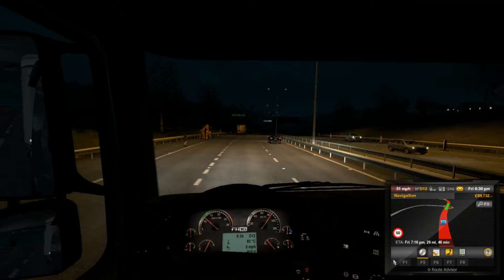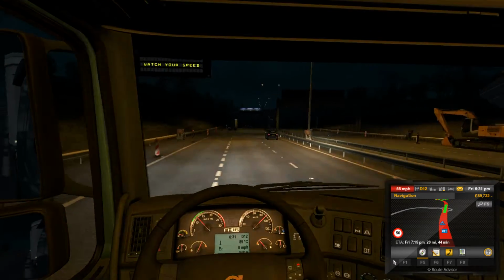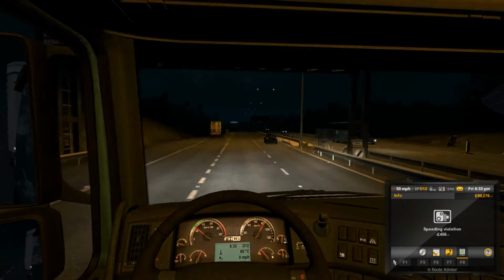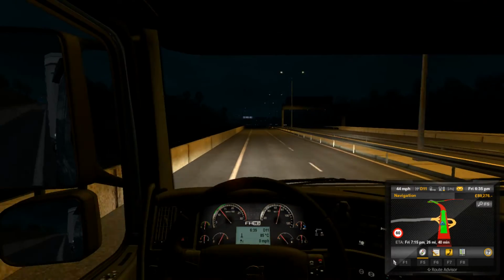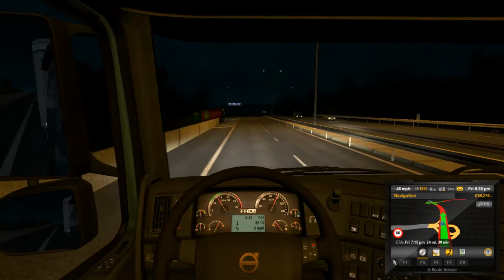See, there's another exit to London. No? So I'm going straight on again. Oh, come on, really? Yeah, thanks a lot. There you go, there's another few quid out of my pocket.